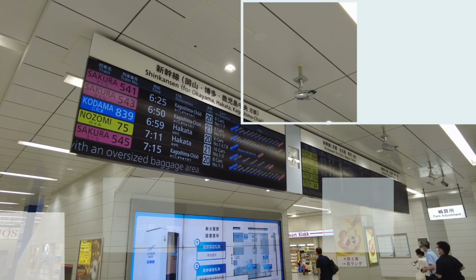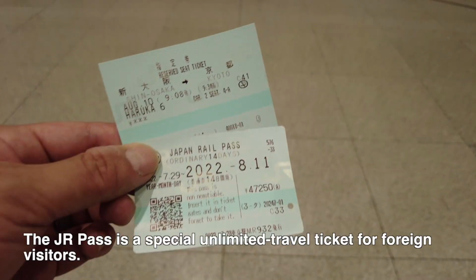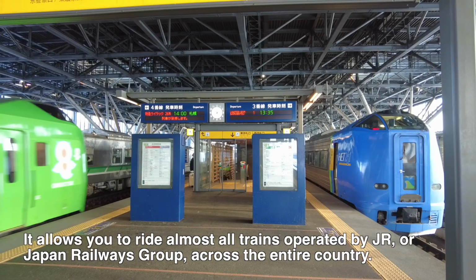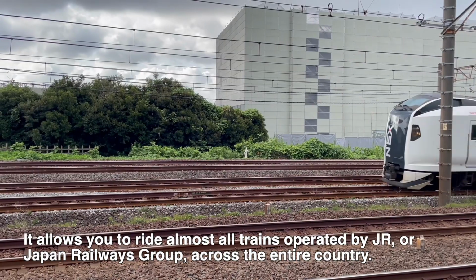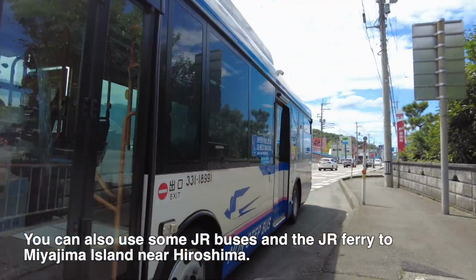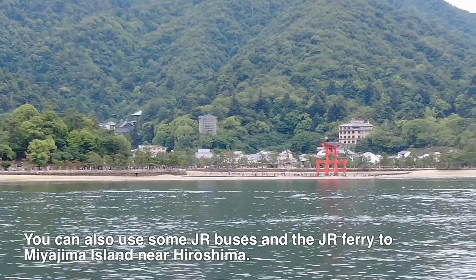Let's start with the basics. The Japan Rail Pass, often called the JR Pass, is a special unlimited travel ticket for foreign visitors. It allows you to ride almost all trains operated by JR, or Japan Railways Group, across the entire country. You can also use some JR buses and the JR ferry to Miyajima Island near Hiroshima.